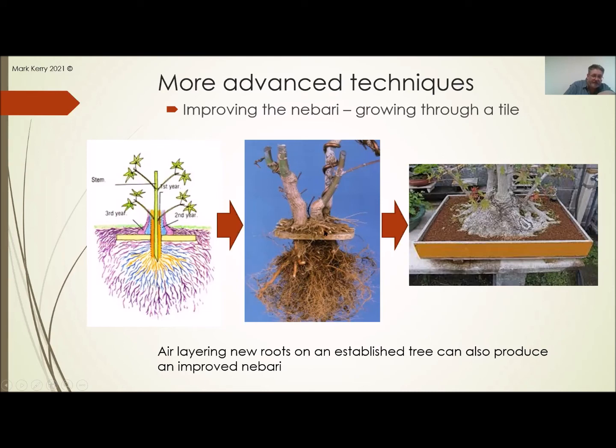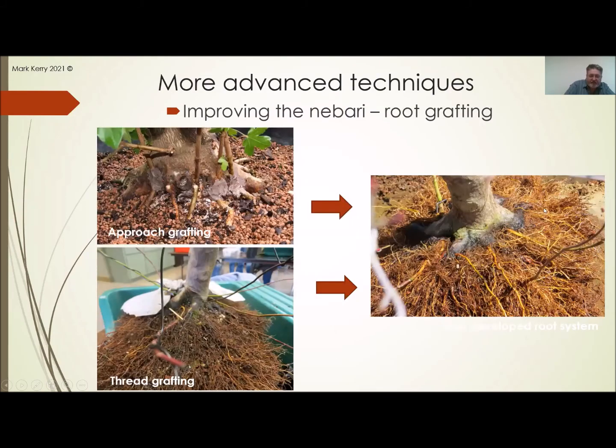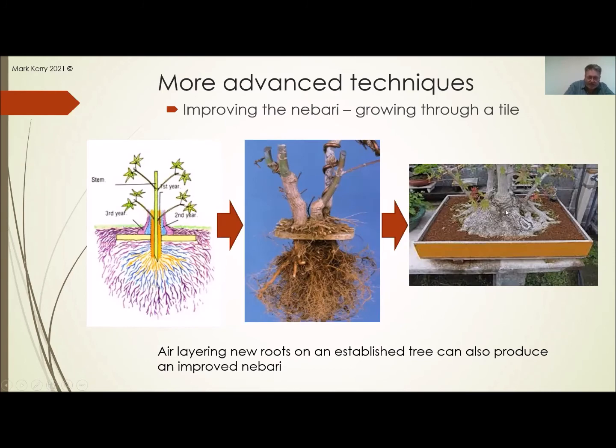You can get the tile off and then plant it in a box, let it grow for, well, quite a few more years, let's be frank. But then you can get this very wide growth and this very large root plate. And that all comes from what I was just showing you here. As these grow out, they'll start to fuse together and give you this really wide base. Now, some people like really wide bases, some people don't. It's sometimes an artistic preference.